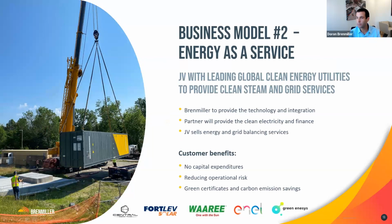Another business model which becomes more and more dominant is energy as a service. So many companies today don't want to work and produce energy because they're producing something else. They're producing coke, they're producing chemicals, they're producing materials that are not energy, but they are energy intensive, and they prefer to buy energy, clean energy as a service and have it off their balance sheet. This is something that offers them the ability not to invest, not to take the risk, to operate, to maintain, especially when it comes to new technologies.